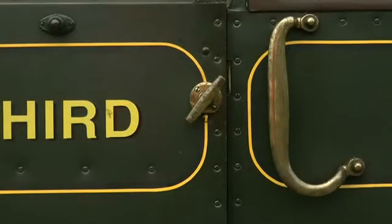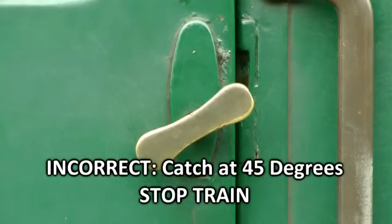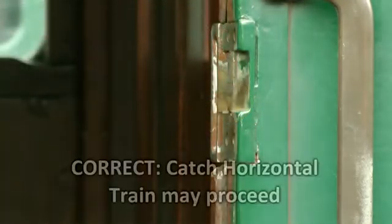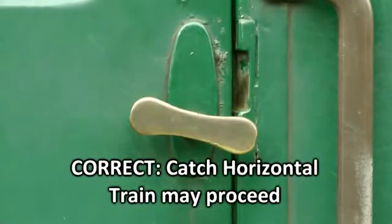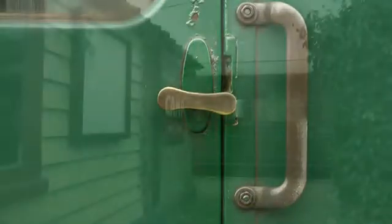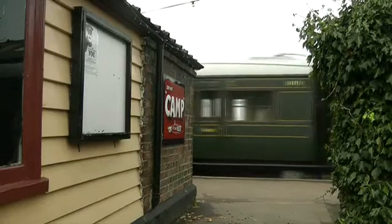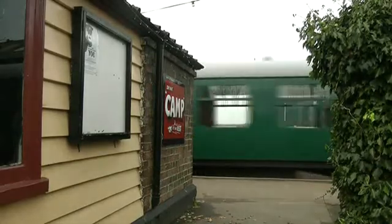A door handle on the catch should also be treated as an emergency situation. We operate historic slam door trains. There is no central locking, so it's down to the correct operation of door handles to prevent an incident. As a train passes, you must make sure that all door handles are horizontal. If you see a door handle at 45 degrees, you must attempt to stop the train.